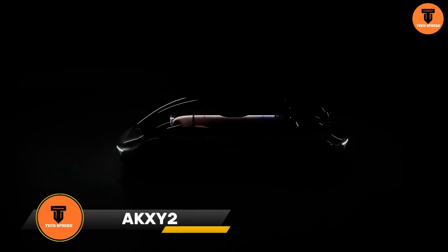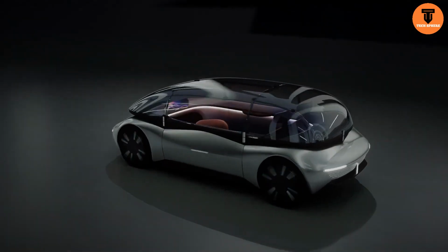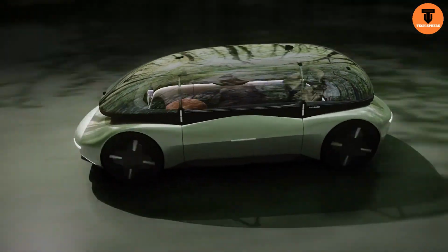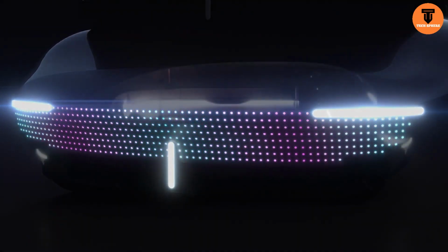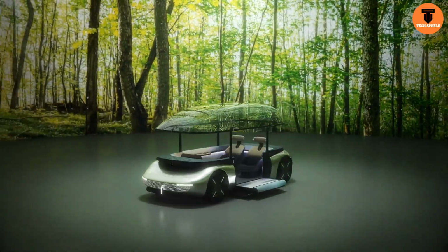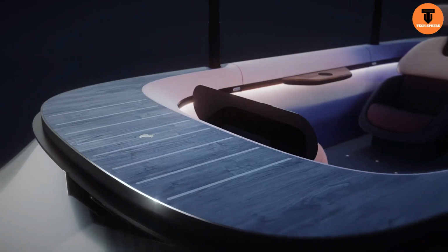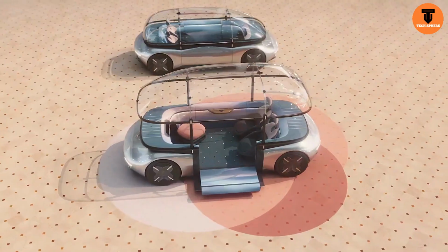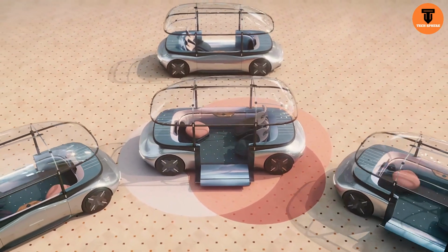KXY2, a stunning leap into the future of autonomous mobility, brought to life by Japanese tech giant Asahi KXY2. Unveiled at CES 2023, this concept car isn't just a vehicle, it's a vision of what tomorrow's transportation should feel like. From the ground up, it's designed for sustainability, intelligence, and seamless interaction between humans and machines.